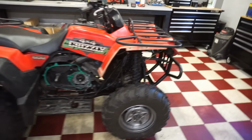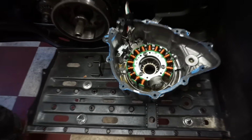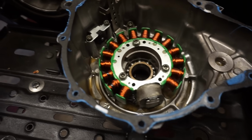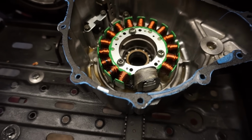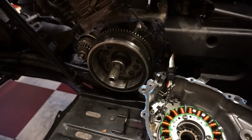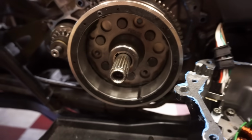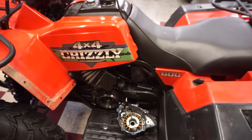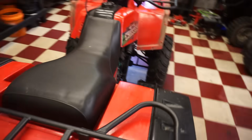We took apart the stator side last video to check out the pickup coil and the stator, and everything looks good there. Not a single issue with that. All the wiring's intact. No shorts. The stator ohmed out correctly. The pickup coil ohmed out correctly. And the coil ohmed out correctly. The flywheel magnets look good. Nothing wrong with those. It was timed correctly. The woodruff key isn't sheared. So we checked everything you could possibly check, which led us to believing that the CDI was the problem.